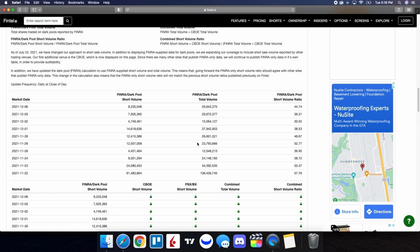When we take a look at the history of the short volume ratio, we can see for the close of December the 3rd, it was at 36.31, and then for the close of December the 6th, it was at 44.74, which is taken into consideration yesterday.